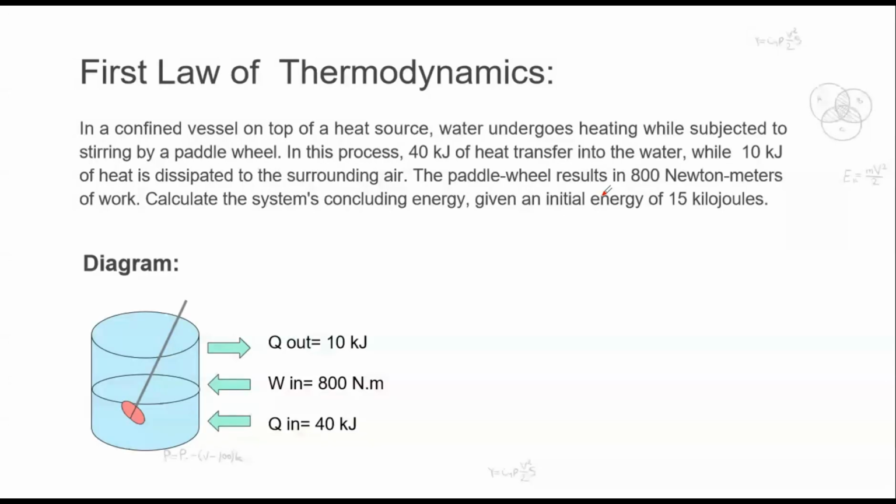So, based on the diagram, we have a confined vessel which is subjected to a stirring paddle wheel. By this process, the heat transfers into the water, which provides the heat in, which is our 40 kilojoules. Then, the heat is dissipated to the surrounding, which is Q out, the 10 kilojoules. And we have now the work in, which is 800 Newton meter. In this problem, we have an initial internal energy which is 15 kilojoules.